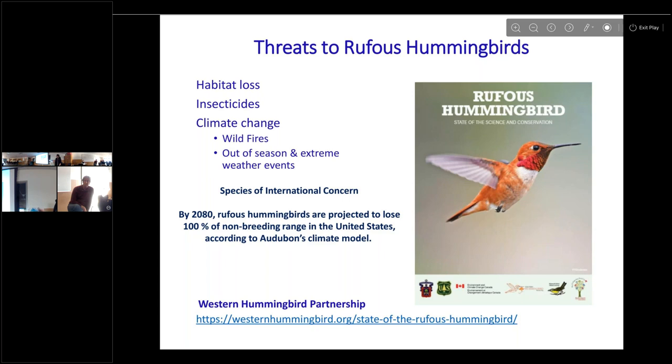So the Western Hummingbird Partnership, of which I contribute, is a wonderful group made up of a whole bunch of organizations and little tiny people like me, banders, who contribute to rufous science and conservation. They just recently put out the state of science and conservation for the rufous hummingbird. It is free. You can go online and pick that up, and there's some really beautiful artwork in there, as well as very valuable information on the conservation status of these birds.